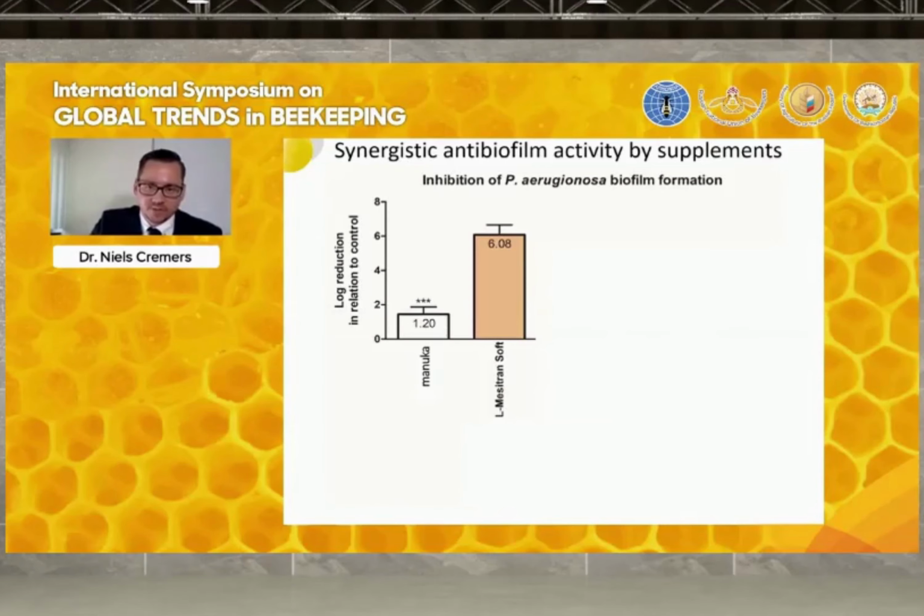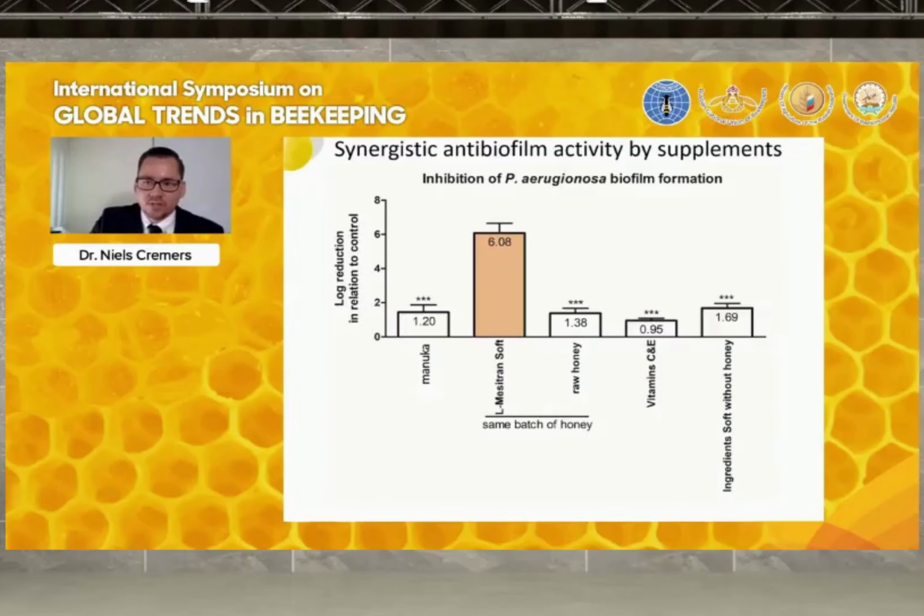Therefore, in the next experiment, the different components of Elmestron were analyzed separately. The raw honey component was less effective, and also the vitamin C and E, and the formulation without the honey were less effective. Together, this demonstrates that there is a synergistic activity going on in our wound care formulation.